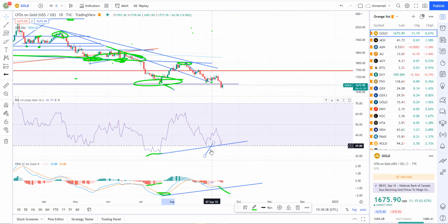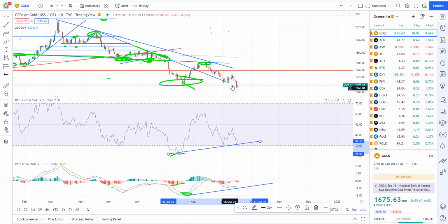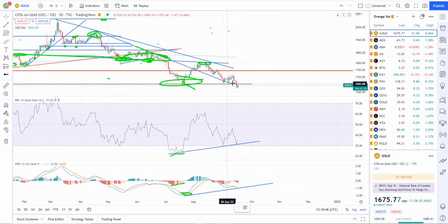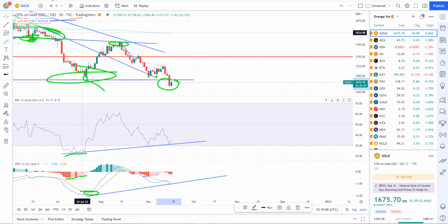But that breakdown that we saw yesterday came with bullish divergence on the daily chart. So you'll see here that we have bullish divergence. So this is a divergent low, which means that this low has a high probability of being recovered and being a false breakdown, aka bear trap. And you can see there's the divergence on the PPO. So both RSI and PPO have divergence.